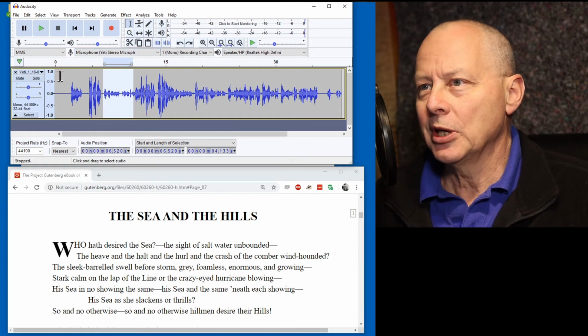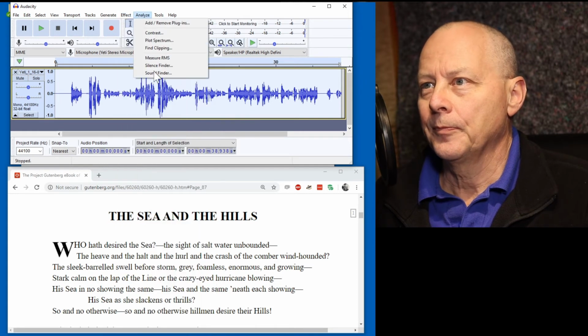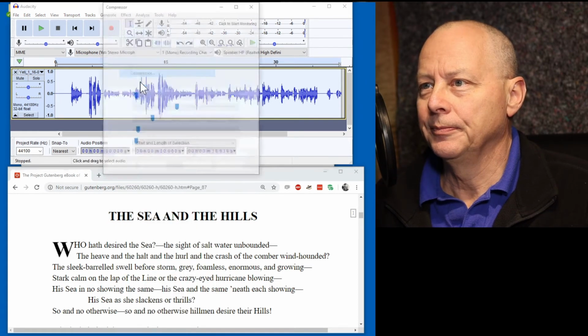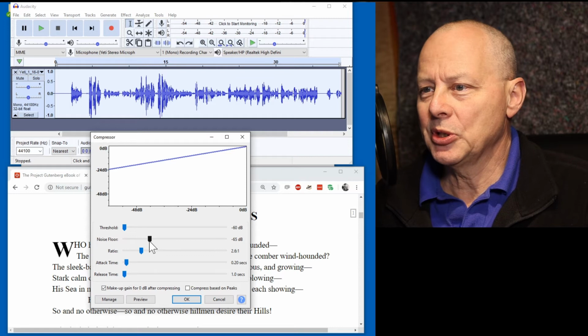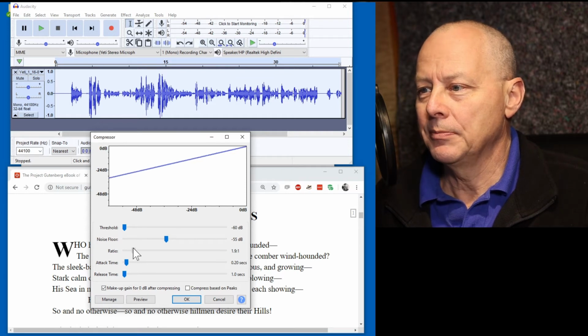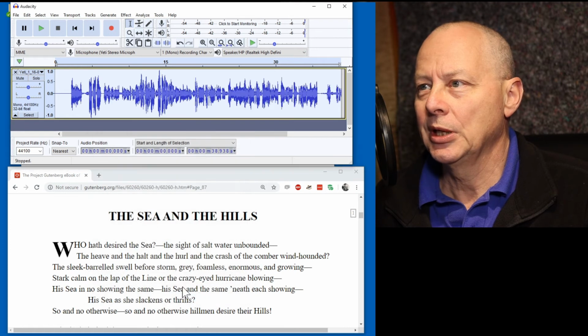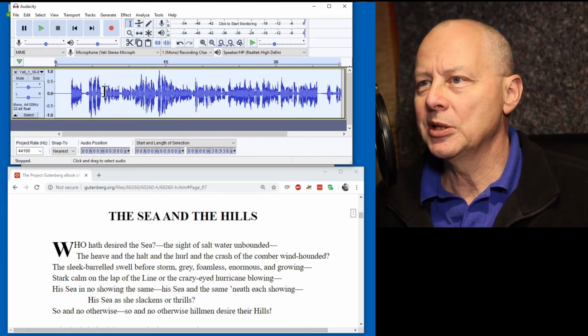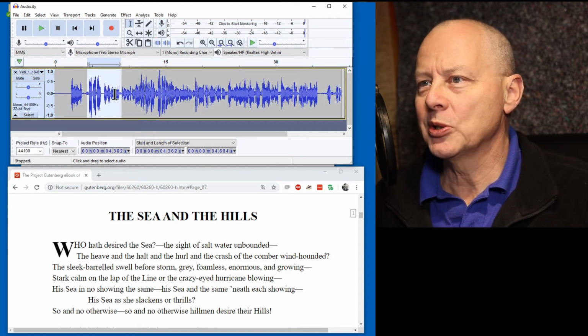There's another technique we can use, which is called compression. So we do Effect, Compressor. And there are various parameters we can set here. So a ratio of about 2 to 1 is good. And what this did was it made the quieter parts louder without affecting the louder parts. And so the difference between these two parts, the loud part and the soft part, is now less.